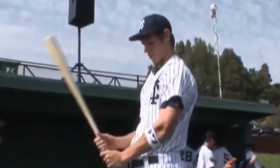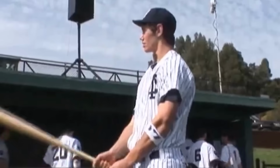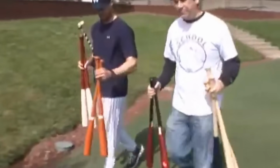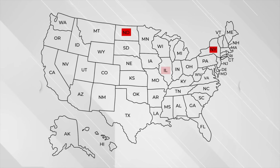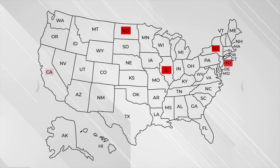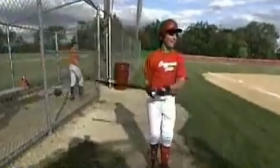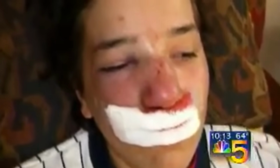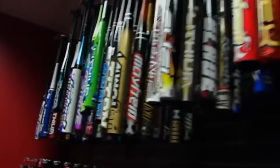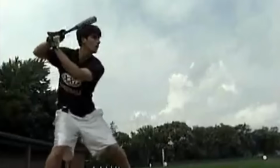Within the next several years, New York City and North Dakota completely banned metal bats in youth games. Bills across the country were introduced to do the same in Chicago, in New Jersey, in California, and Pennsylvania. A growing movement across the country was seeing metal bats as becoming too dangerous for kids. You would think this would scare bat companies from making bats even more powerful. In reality, these lawsuits might have actually helped sales.